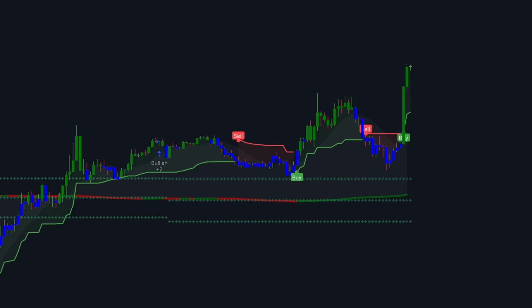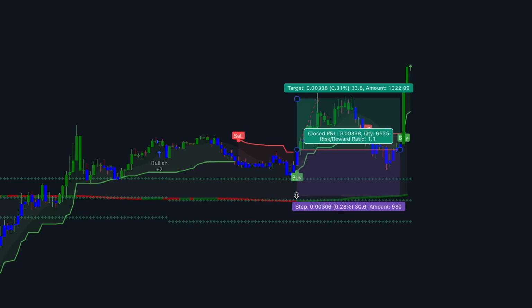Now to confirm a buy trade, you will need the following. First, a buy signal from the Chandelier Exit indicator. Second, a price rejection from the pivot level. Third, the price closed above the 200 SMA. That's it. Set the stop loss below the Chandelier Exit line and target 1.5 times the risk.